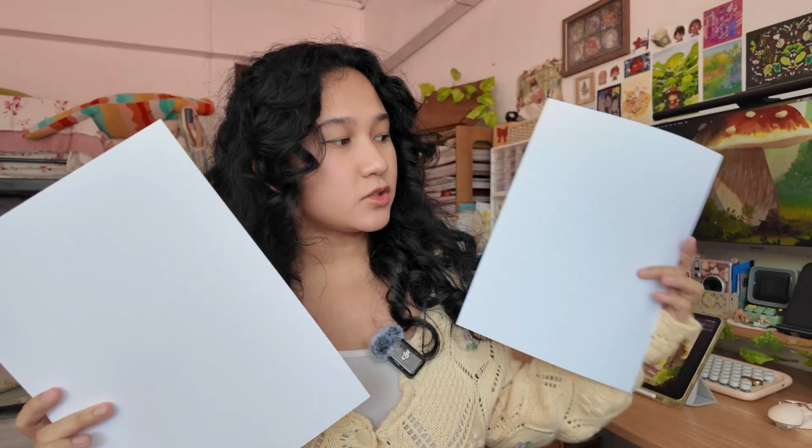So I have with me two papers. This is in 230 GSM and this is in 300. I also have one in 250, but I think I just want to see the difference between these two qualities.